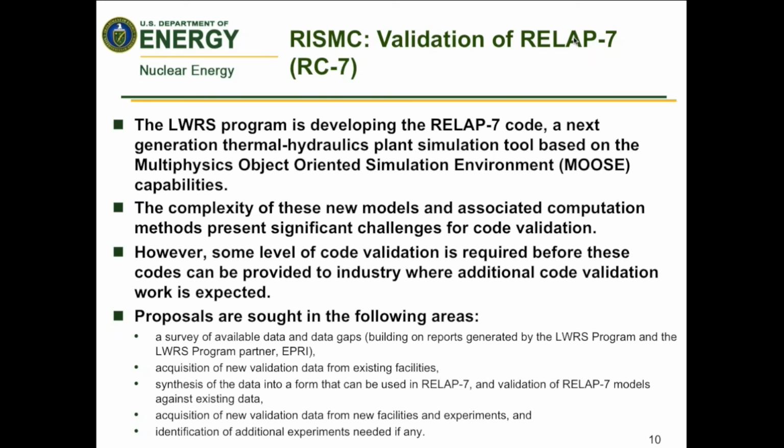Okay. Moving on, another question for RC7. When will a RELAP 7 license be made available to universities? We're working on licensing for all of the RISMIC toolkit tools themselves, and right now it's basically licensing for specific universities for specific collaboration activities, and so we would do the same for the NEOP call.